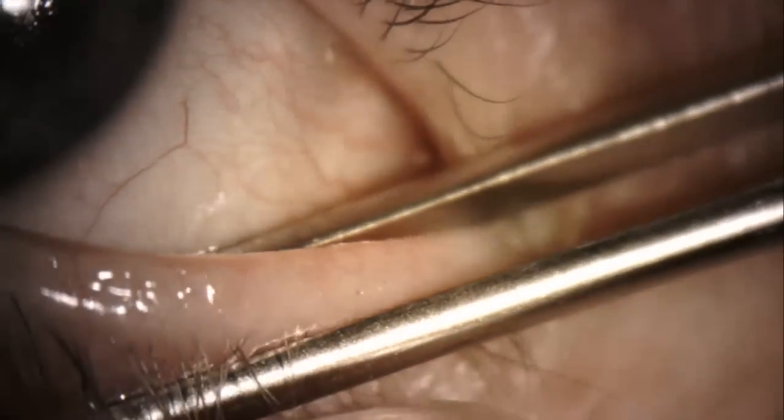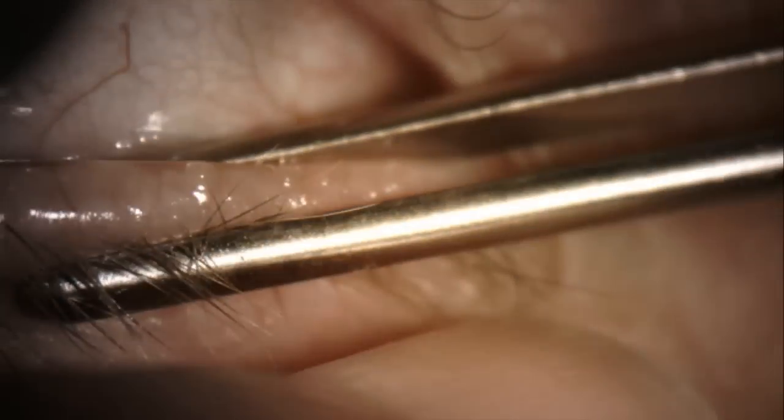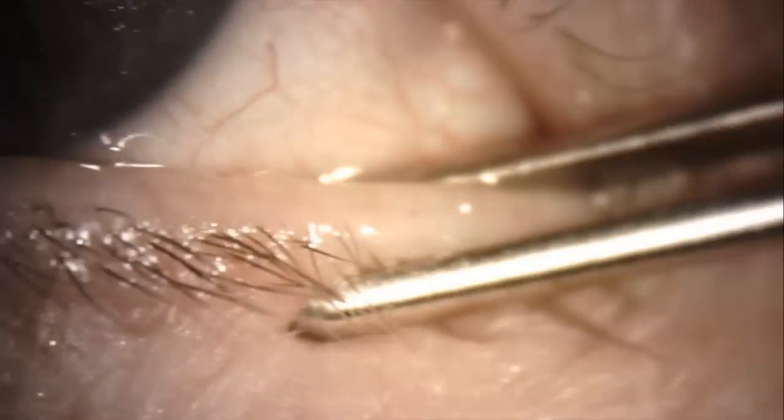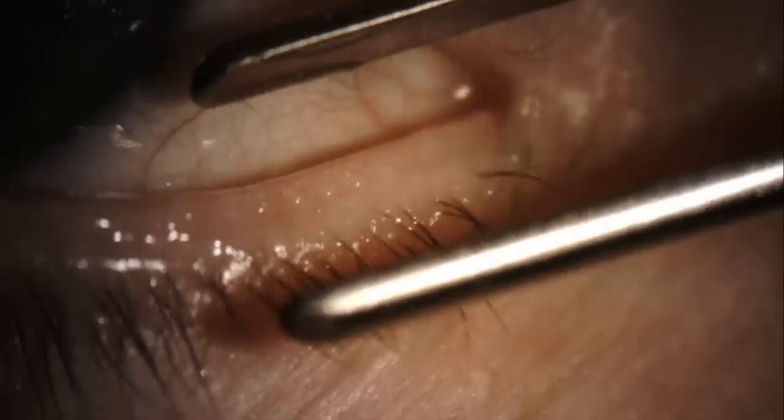Attention is turned towards the temporal eyelid, and expression again is conducted from the fornix towards the eyelid margin. A significant amount of meibum is being seen egressing here from the meibomian gland orifices. So at this point, the lower eyelid has been treated. All three zones have been treated.